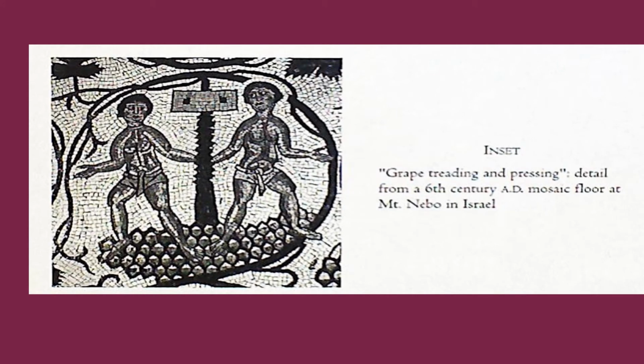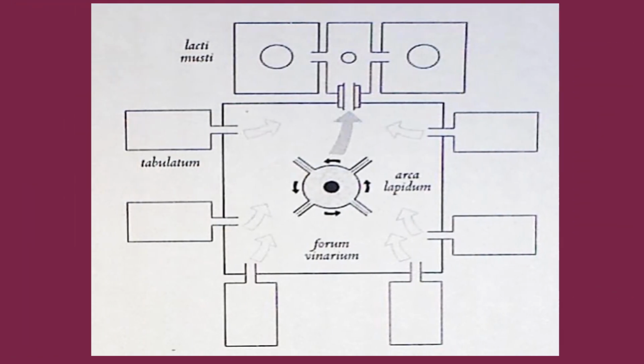Or here we have a much later mosaic. This is 6th century AD, where we have two slaves who seem to be walking on the largest grapes ever produced in order to create wine. So we had that central piece, and the wine, or the pressed juice, because it's not wine yet, flows out into those various rectangles as reservoirs to hold the juice until we can turn it into wine.